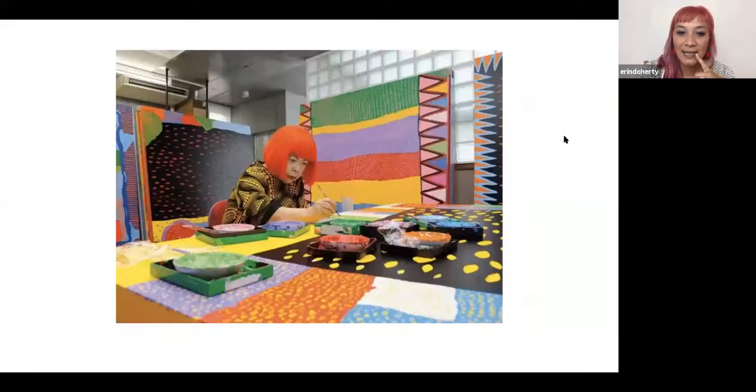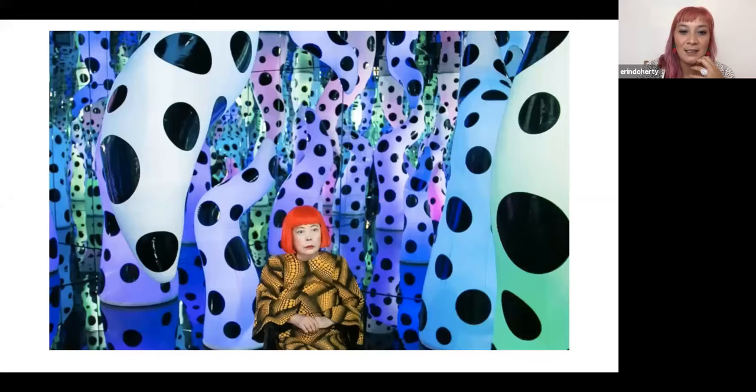Here she is again, and I'm just gonna show you a lot of pictures of her in her studio. She's awesome. She has a kind of presence about her. She almost feels like she's a part of the artwork, right? This is her in one of her installation pieces. This one glows and has mirrors, very cool.